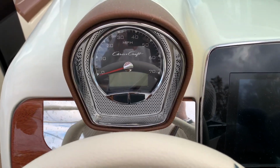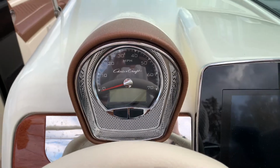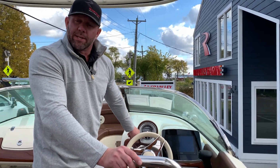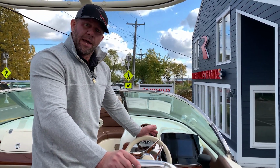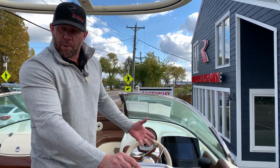And then we still do have an analog gauge here for speed, and then a smaller digital display across the bottom where you're able to toggle through different things. You can display where your drive is trimmed at, you can display fuel on there, oil pressure, things of that nature.